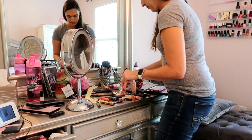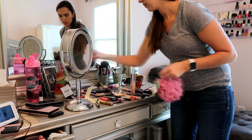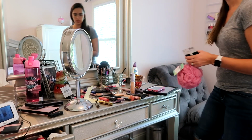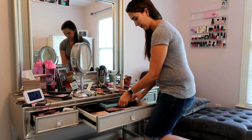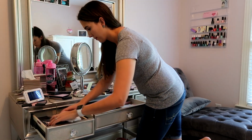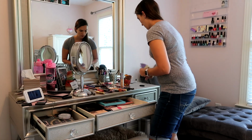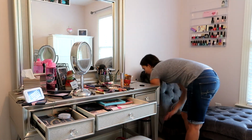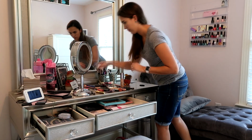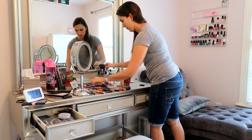So here I am finally working on the vanity top, and this is where a lot of drop zone happens again. It is where I film my videos, so I have all the random products that I've been using, my makeup for the day. I don't always put it away, I'm hoping to, but it just kind of clutters up. So I'm just trying to, initially, just put it away in the proper drawers, and then later you'll see me get really detailed and organized within the drawers themselves.